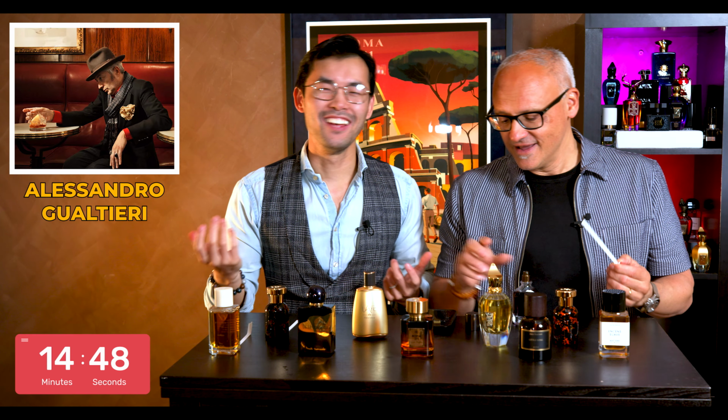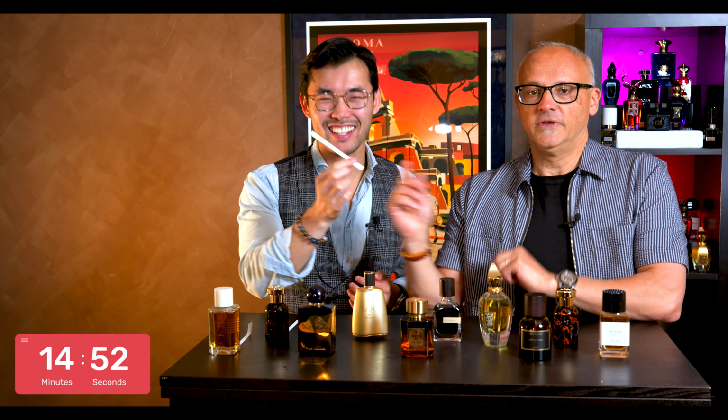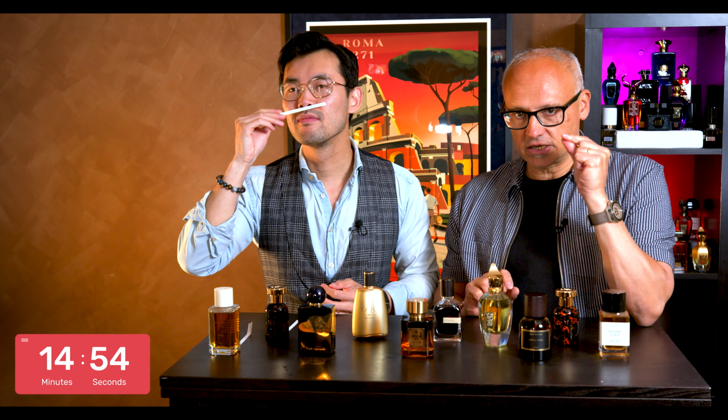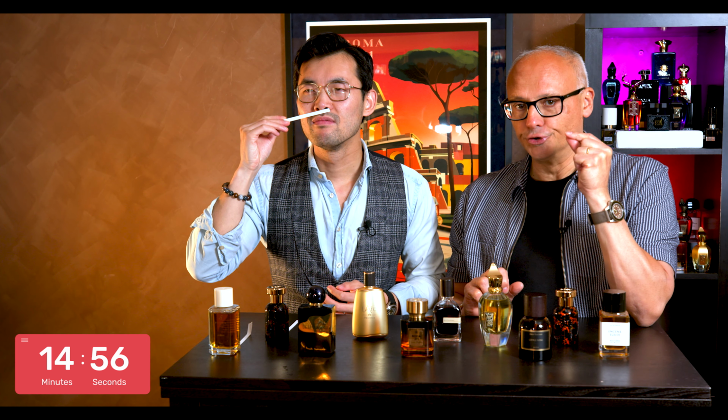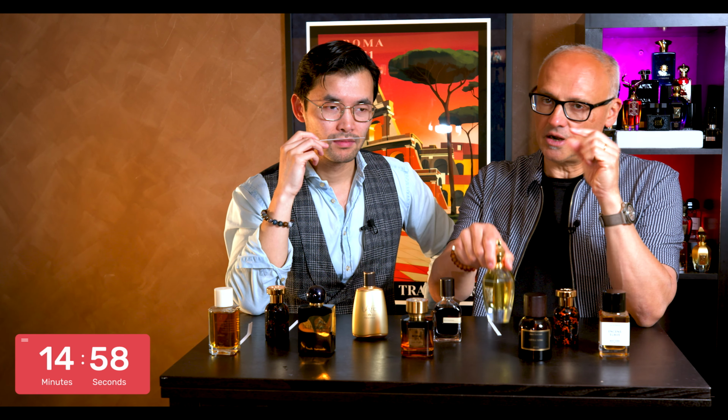Alessandro Gualtieri. I love that guy. You know it's going to be crazy. But smell that. This is deep, dark cacao wrapped around oud. Before we were saying there's oud here and not really detecting it, but on the first spray it's very present. It's not animalic, even though Boccanera is in reference to your butt. It's meant to be sort of dirty and animalic, but it's not that at all.